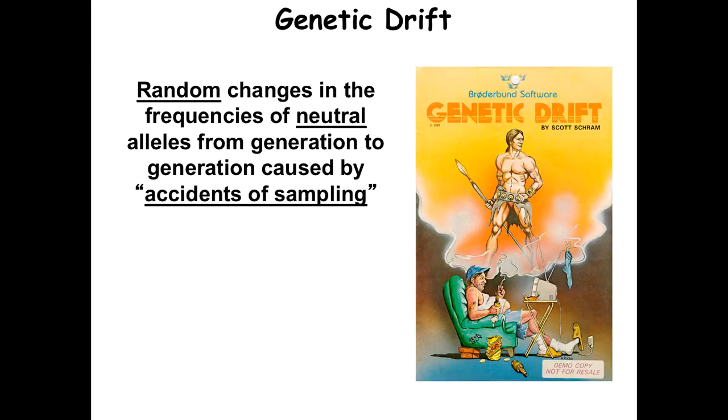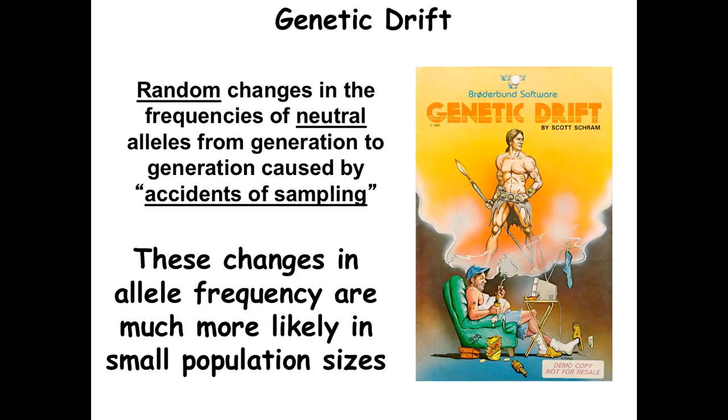So genetic drift is when you get random changes in the frequencies of alleles, and these are usually neutral alleles, due to what is oftentimes called accidents of sampling. And what we mean by this is it has to do with the population size. So accidents of sampling are when there are changes in the allele frequency in populations that are due to small population sizes.